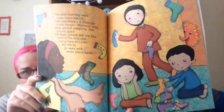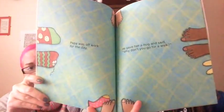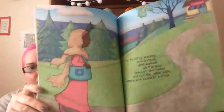The next morning was even more hectic. "I'm sure there's a monster in this house," Mummy said. Then almost weeping, she prayed again, "Oh God, please tell me the name of the monster hiding here so I can tell him to go away and never come back." Papa was off work for the day. He gave her a hug and said, "Why don't you go for a walk?" So Mummy walked and walked and walked all the way through the forest and out the other side where she came to a shop.